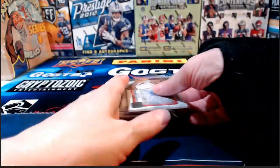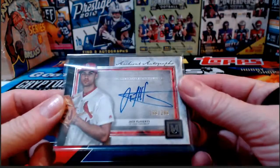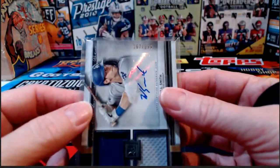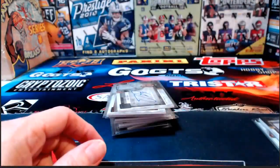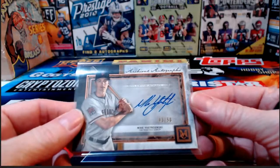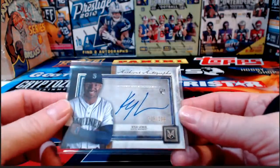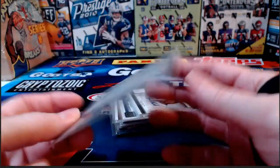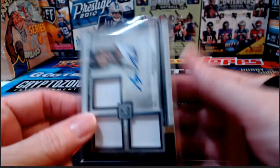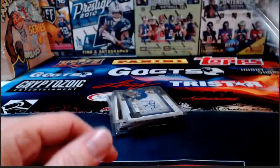Autograph stack either way. So we've got Jack Flaherty. That is numbered to 299 going to the St. Louis Cardinals. Will Smith and the Dodgers to 299. Then for the White Sox to 299, Yasmani Grandal. Numbered to 50, Mike Yastrzemski and the Giants. Numbered to 299, Kyle Lewis for the Mariners. Byron Buxton, 299, Minnesota.